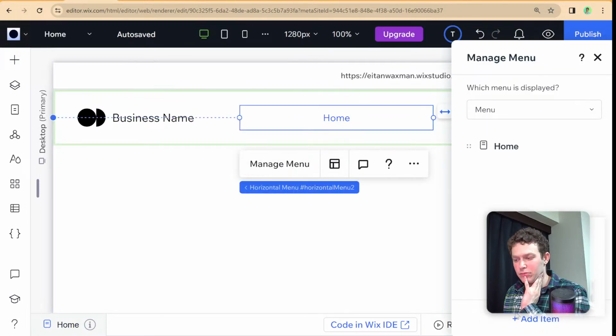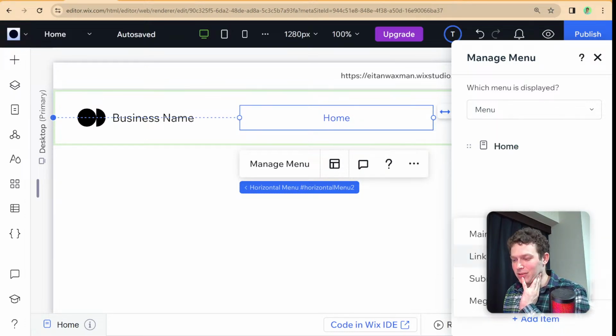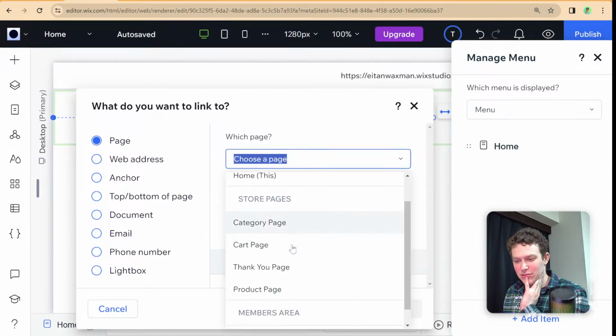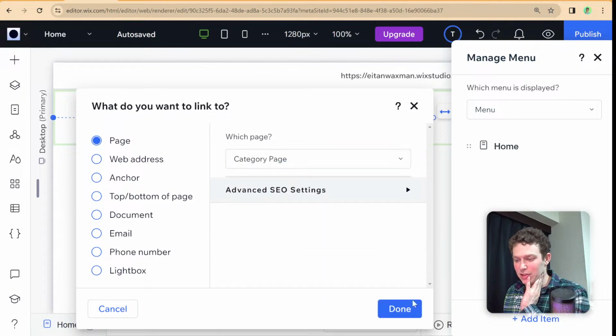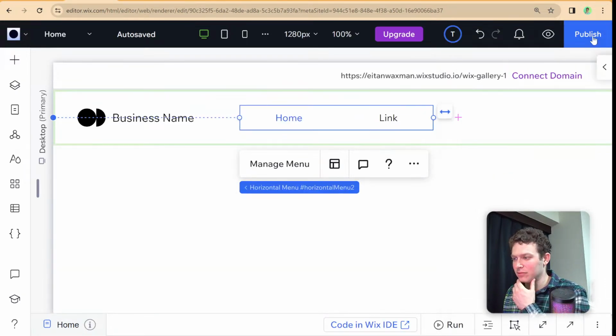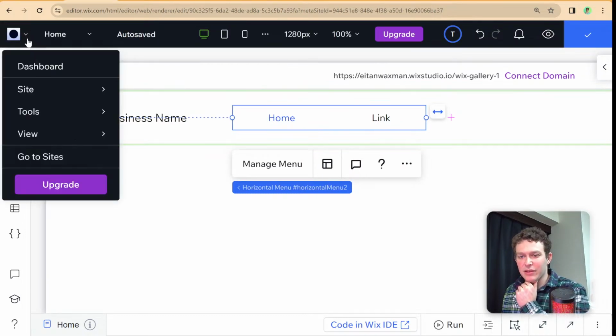Manage menu. Main pages. Where's my shop page? Link, page, category page, let's say. I don't know. Okay, let's check out the live site.